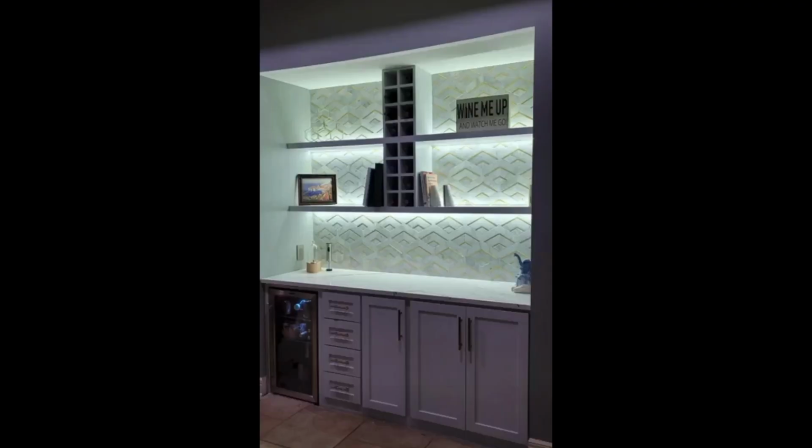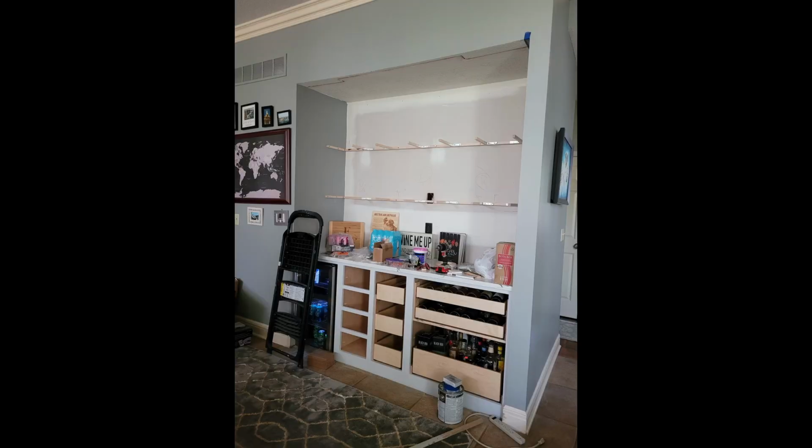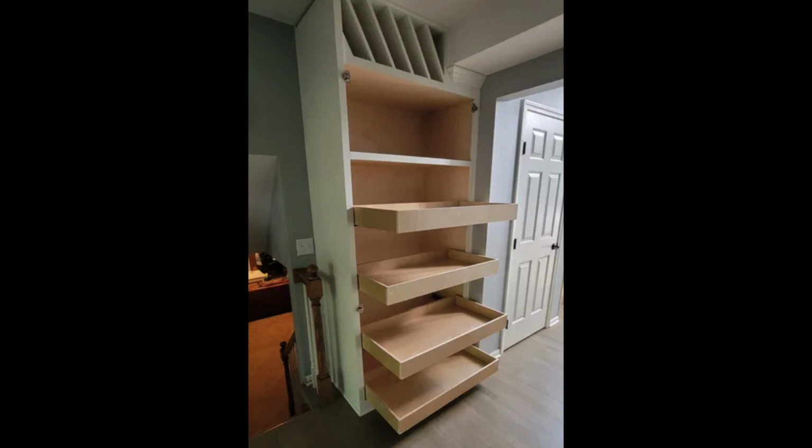I use it a lot for cabinetry. It's great to be able to cut drawer boxes, and I can just toss a sheet of plywood on there and pretty much hit go and it's done. You know, if you just need something that you can turn on and go.